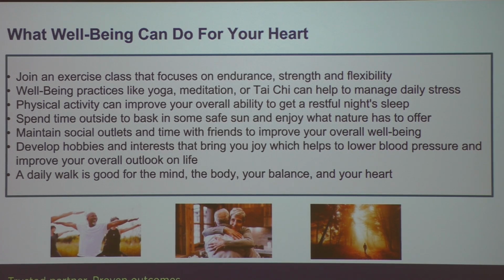Maintain social outlets. Make sure you're still with your friends. Getting your hugs. Hugs are important. Hugs keep us alive. We want to develop hobbies and interests that bring you joy. Do things that you like. This is going to lower your blood pressure. And a daily walk is always good for the mind-body balance and your heart. I like that.